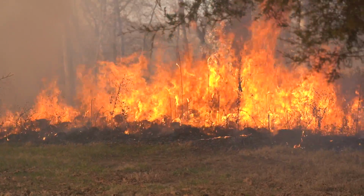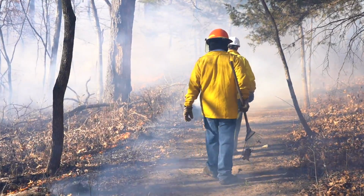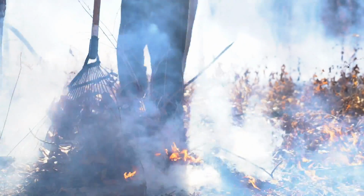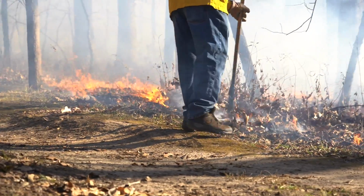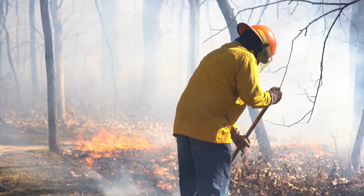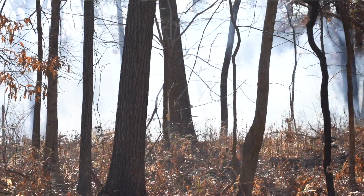Crews will walk behind the fire to catch any spot overs. Occasionally we have a little bit of a spot over, and they can put it out real easy with a rake. Days like today, mostly those crews don't do much at all. They just kind of watch because we have a very good wind today, very good wind direction, just everything we wanted. So it'll be very easy to burn.